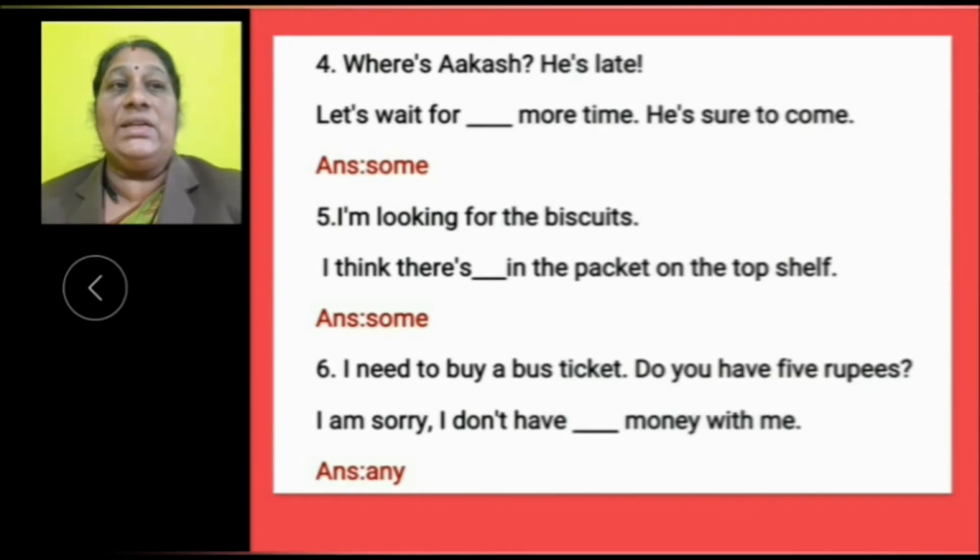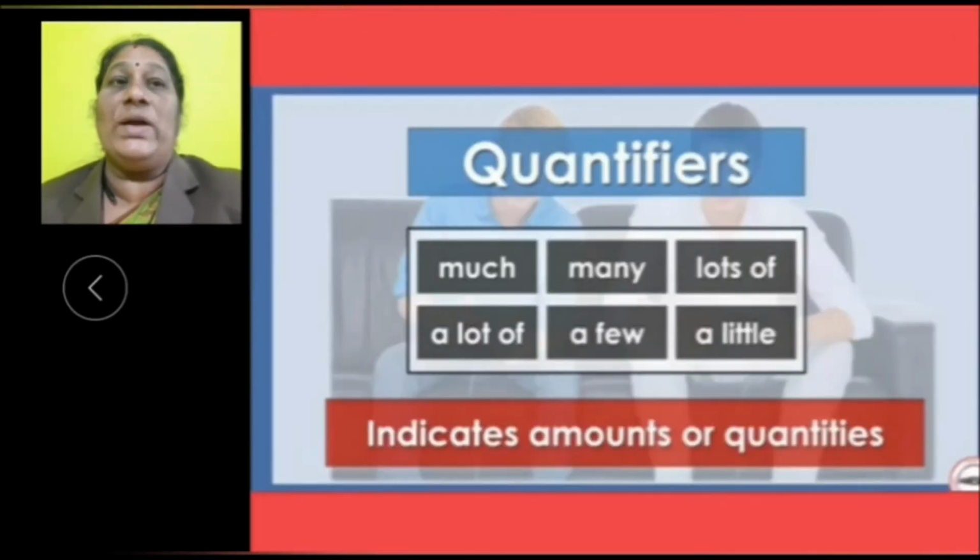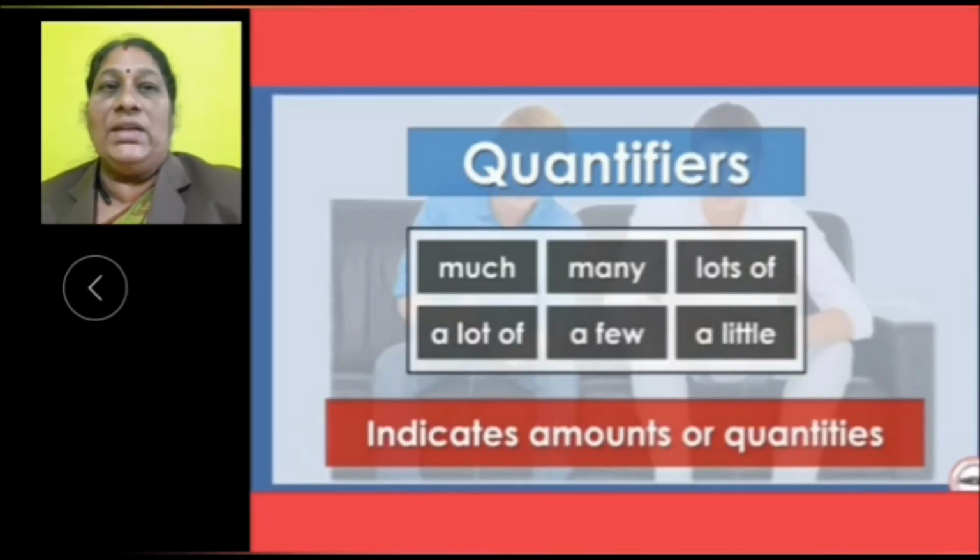Now, children, let us learn the uses of quantifiers. What are the quantifiers here? Much, many, lots of, a lot of, a few, a little. These all quantifiers indicate amounts or quantities.